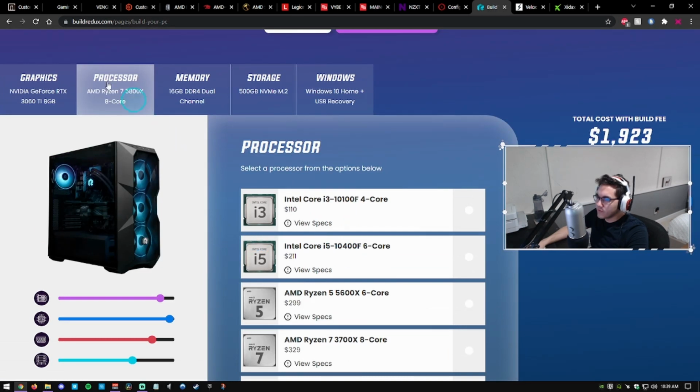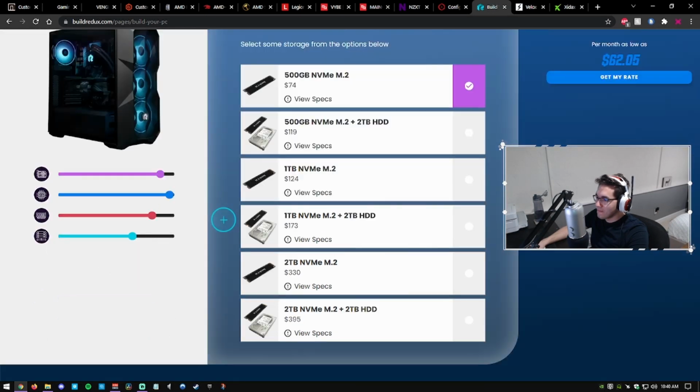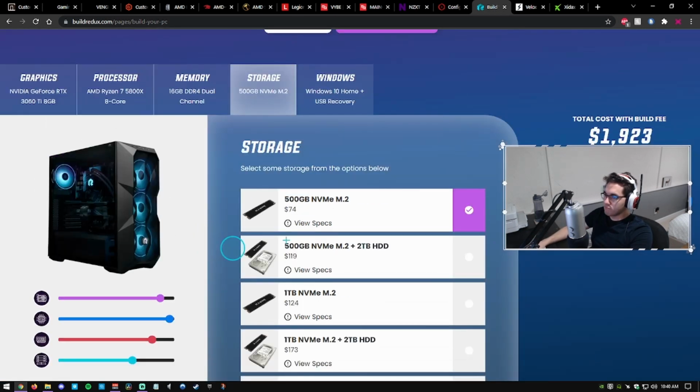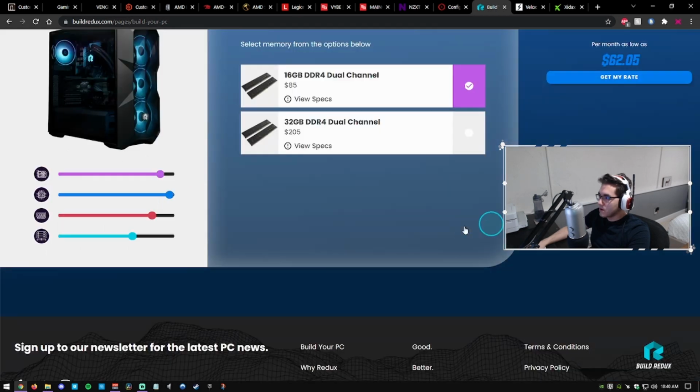So we got the 5800, which we've been going with a lot. 3060. We'll keep the 16. But as you can see, you don't really get a choice. You have a lot less choices here. And then the 500 gig NVMe. You do not have the option to do an SSD or 2 NVMes, which kind of stinks. But they do give you the option for an HDD. But I would encourage you just to add a second NVMe depending on the motherboard, or add an SSD later on. You do get Windows, and boom, that's pretty much it. They keep it quite simple.